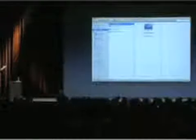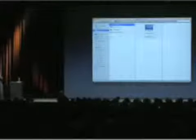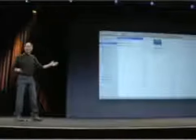We have a new feature on MacBook Air built right into the operating system called Remote Disk. And so, when you go to the Finder in MacBook Air, you will see in the left-hand column something called Remote Disk. And Remote Disk, when you click on it, will show you all those Macs or PCs in your vicinity that have some special software loaded on them that comes on the disk of MacBook Air, a Mac version and a Windows version. And you can pick one of those machines and ask to borrow its optical drive.